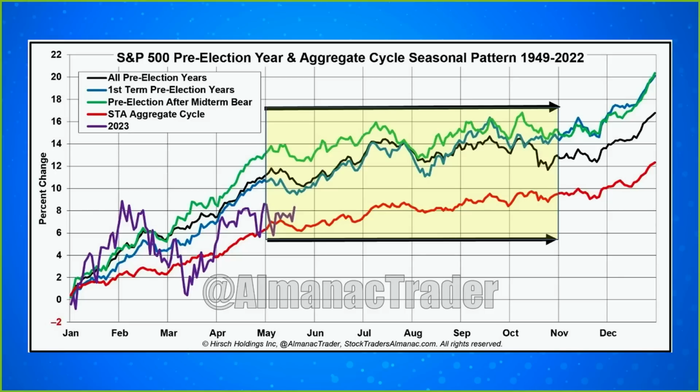Well, sure. Sell in May and go away is one thing, but Yale created the best 6 month switching strategy back in 1986, and it's not really go away. It's reposition in May. We actually start repositioning in April if we get a proper technical signal. And if you look at this chart here, you want to be buying in October, is what we did last year. So what you see here is the 1 year seasonal patterns, with the black line being all pre-election years.